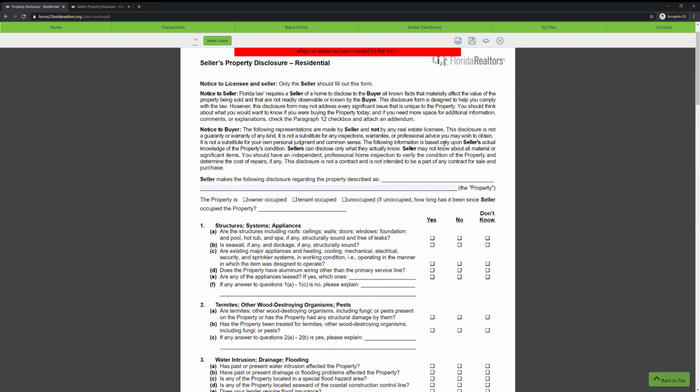Even if you're selling an as-is property, which I highly recommend you always use the as-is contract, you still want to have a seller's property disclosure filled out.